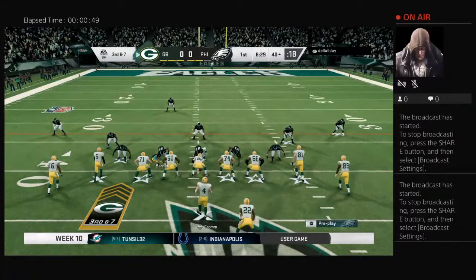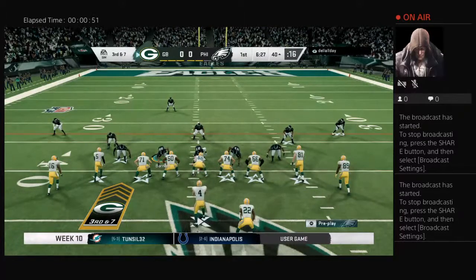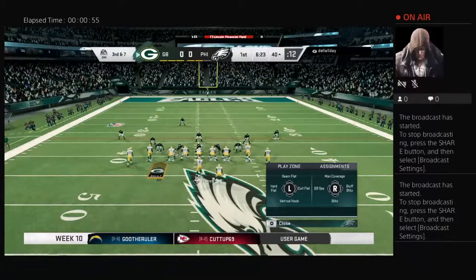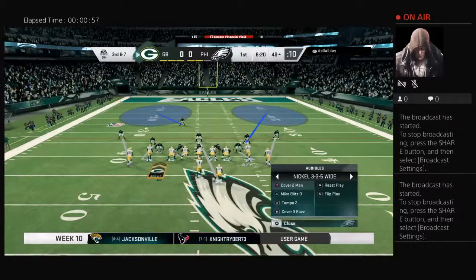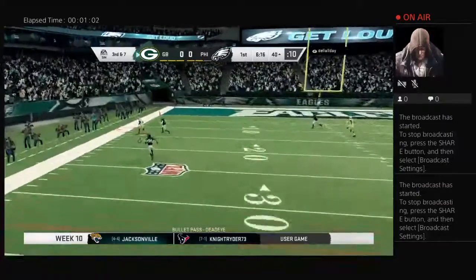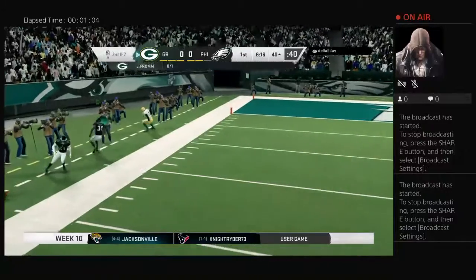The line to gain is the 33 on third down. They're going to look to throw. And that will be incomplete.